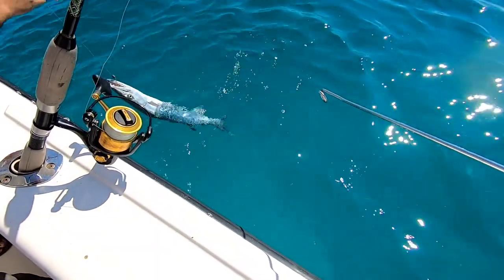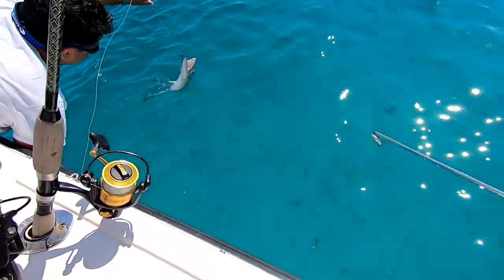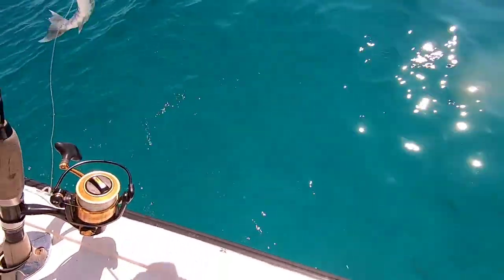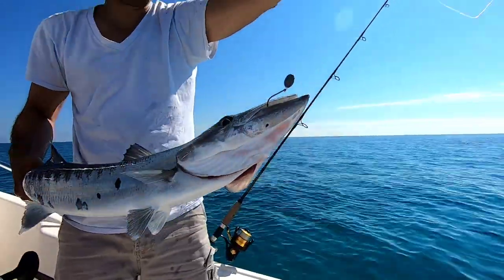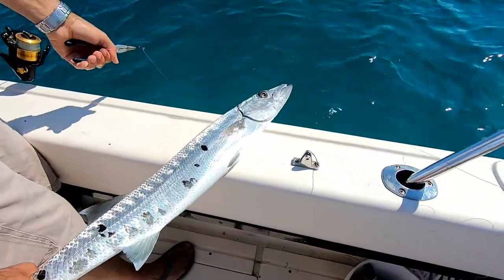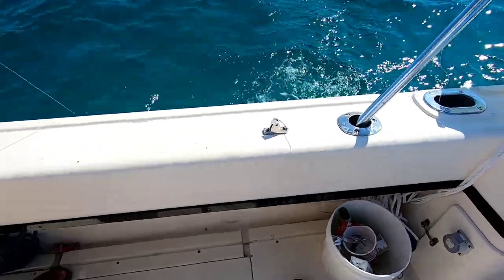Whoa! Take him in the water, Lucas. What happened? The line went right in his mouth. How are you gonna get that out? I'll get it out with the beaver. I'm not gonna hold that. Oh no, he just frayed up my line. No! Not in the boat!